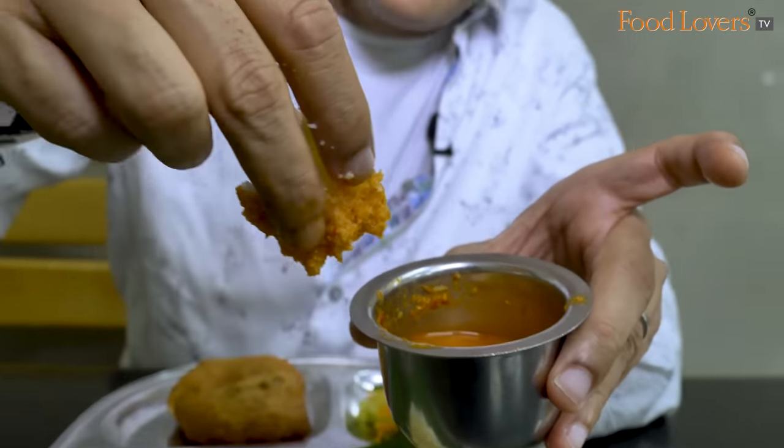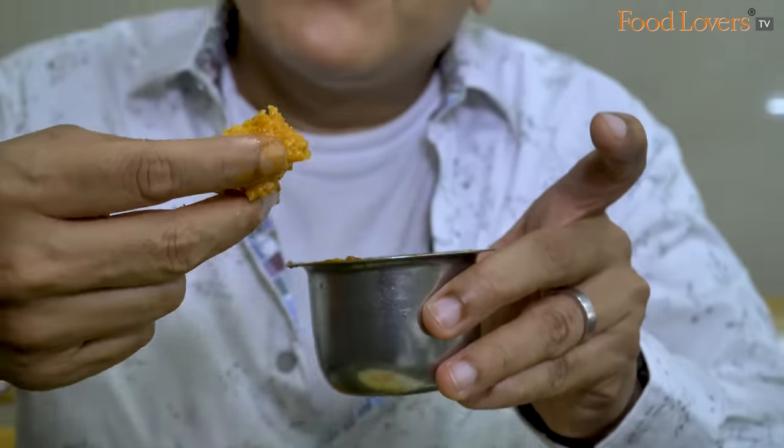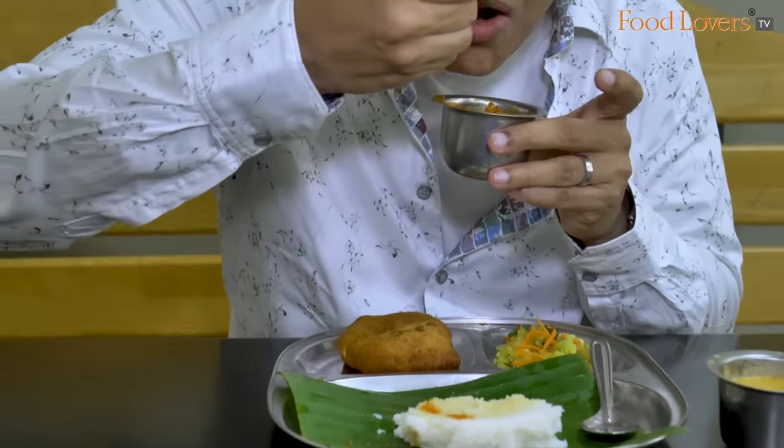I think I lost some of my idli to that sambar there. We'll go back and retrieve it. Once that idli takes on that sambar, it quite simply dissolves in a delicious, albeit slightly spicy pool in your mouth.